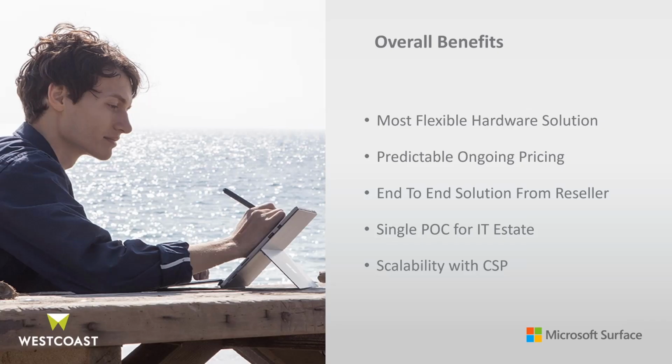So moving on, I think we just need to look at the overall benefits. As I said before, we are here to partner with you. As a distributor, Westcoast are not just a box shifter. We want to be seen as a partner for you, and especially as we're moving into this as a service motion, the demand is getting more and more. And you as a reseller, the more equipped you are and the more ahead of the game you are, the more benefits you will see moving forward.